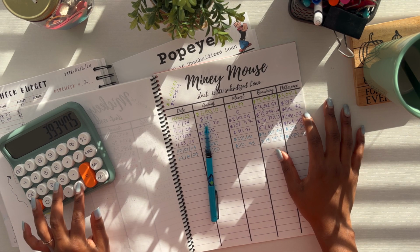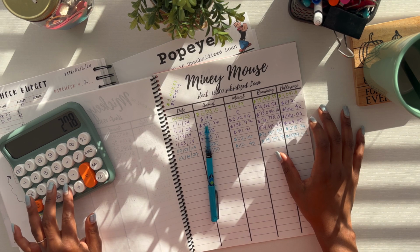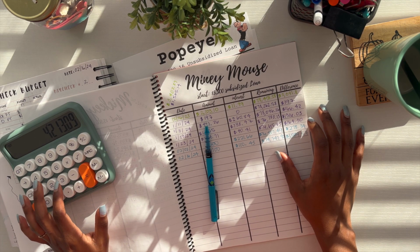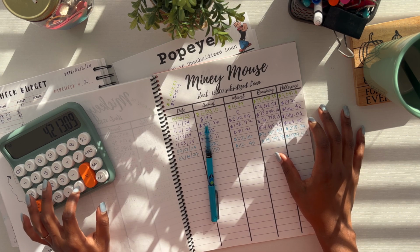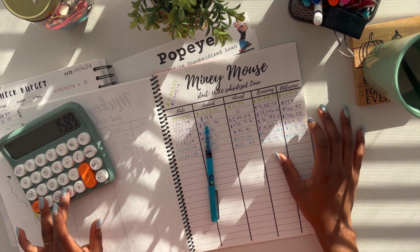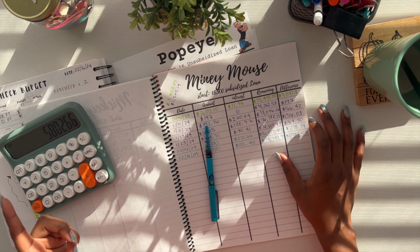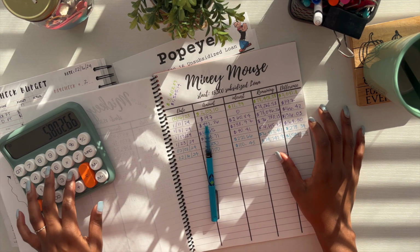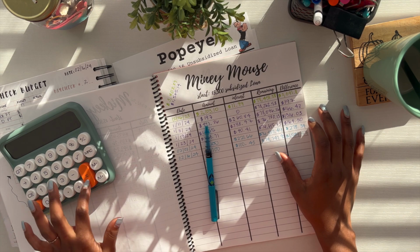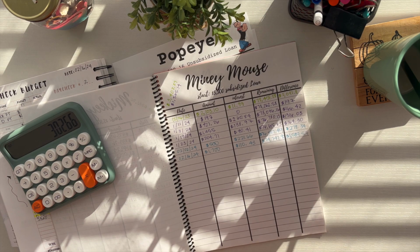Okay, plus 164.30, okay, plus 278.34. That's $4,213.09, and then plus 1589.57. So that's $5,802.66. Let's subtract 5,500. So we got $302.66 over. I'm gonna write that over here.